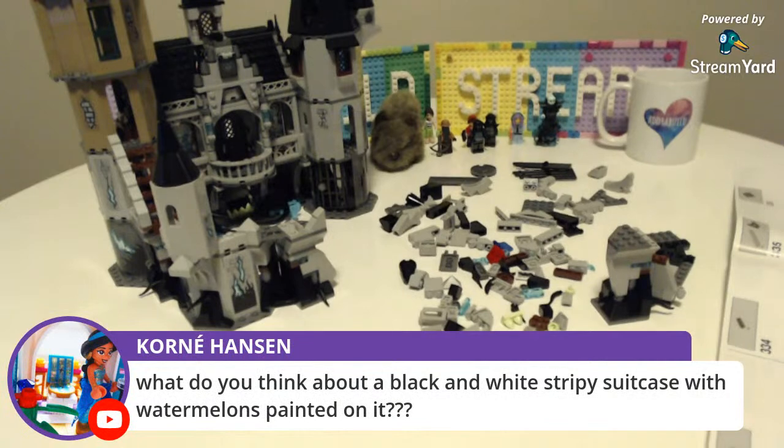What do we think about a black and white stripy suitcase with watermelons printed on it? Awesome.